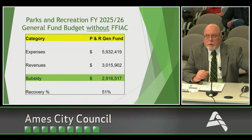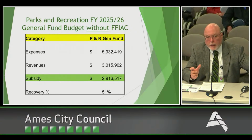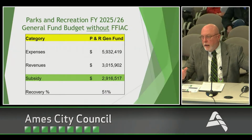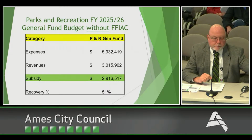So we did the same thing with the general fund for Parks and Recreation. You can see just under $6 million for our budget, revenues of $3 million, subsidy 2.9. Now, there are some things with the general fund budget that are not in aquatics. Some of our maintenance staff are 100% of the time in the general fund, none of it to Fitch. Now, some of that will get pushed over.